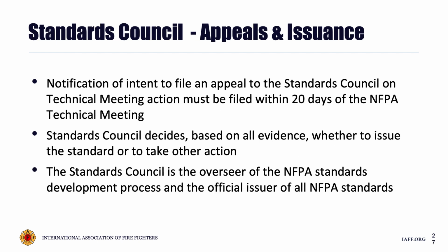The last step is the Standards Council. NITMAMs that were at the tech session can be appealed to the Standards Council, regardless of whether they were passed or not. You have to file this appeal within 20 days of the technical session, and then the Standards Council ultimately will decide whether to issue the standard or take other action. So they could push it back to the committee again, or they could delay the standard. Bottom line, the Standards Council is the overseer and the issuer of all NFPA standards, so they're going to make the final decision on the process. And if you appeal to the Standards Council, you can actually go to their meeting and speak directly on behalf of something if you feel the need to.